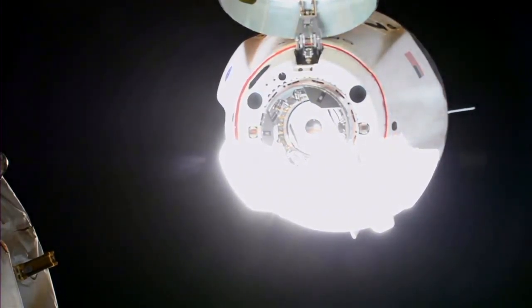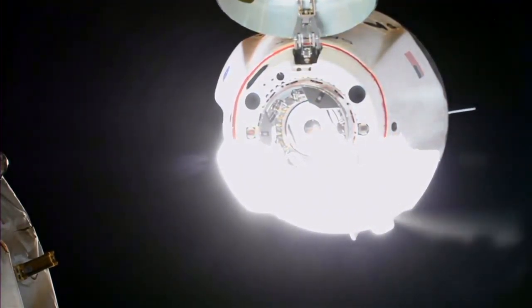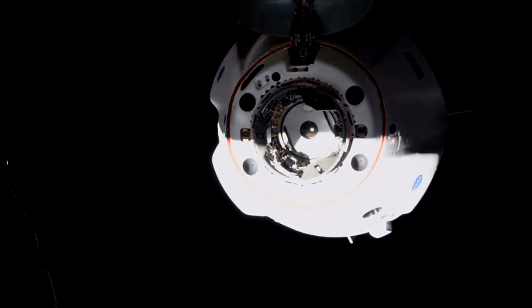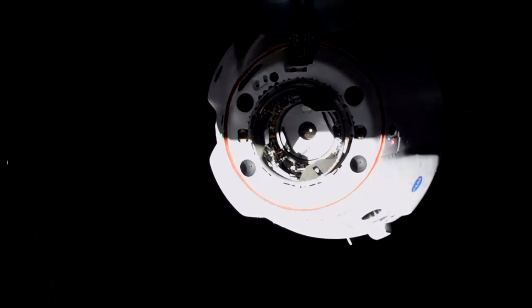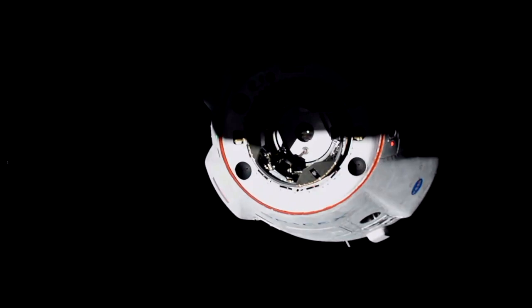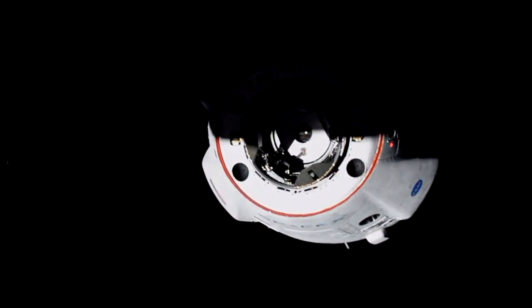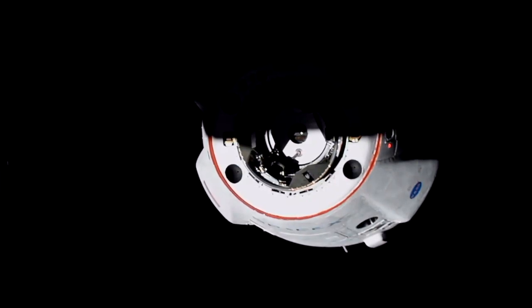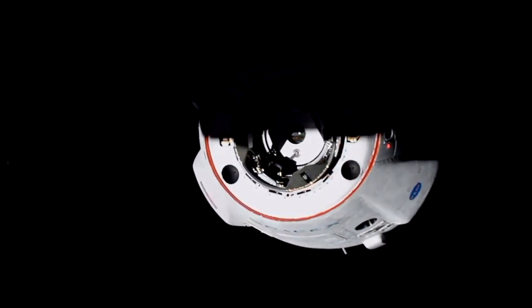Dragon on the Big Loop. We're inside 10 meters. We cannot make out the docking target, but we do see the outline. We copy and concur, 10 meters. All right, we're less than 10 meters away. Again, we're closing at that rate of less than 1/10 of a meter per second. We should be just about 1 minute, 45 seconds away from docking.